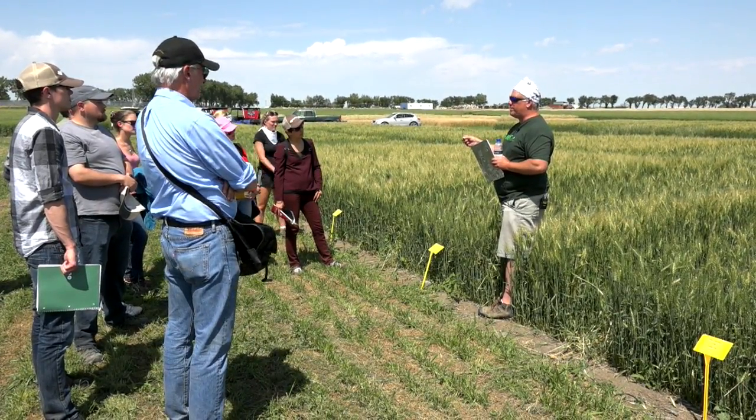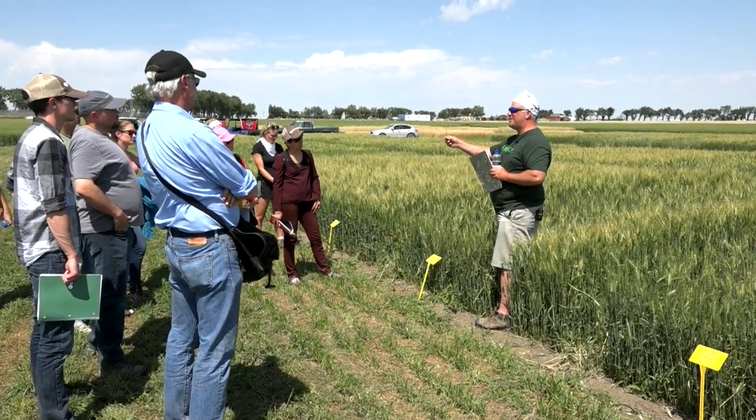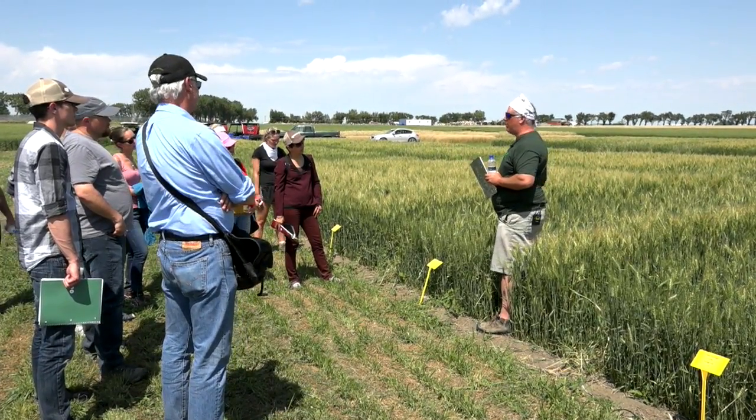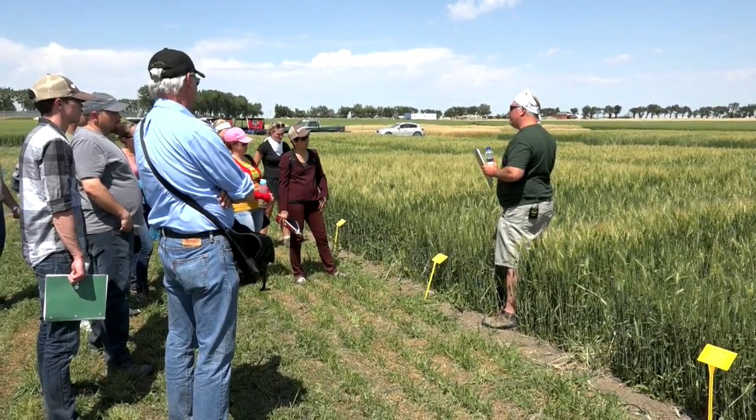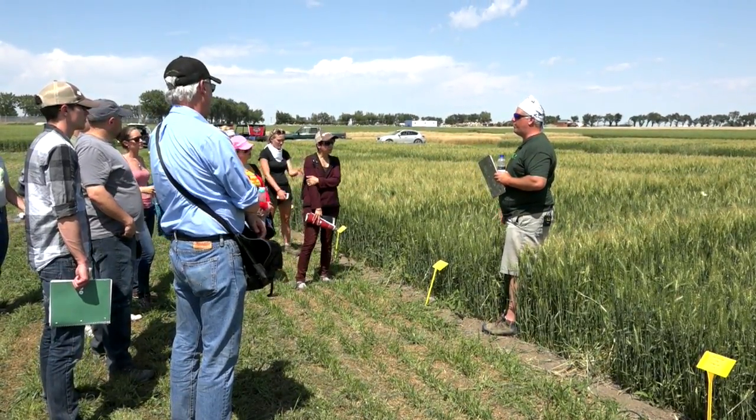And having experienced this myself, you're like, should I chase this now? Should I chase these tillers? What do I do with this crop? When do I harvest it? And it really becomes a really tough thing. And you try to reach out for information on it, and there is none.